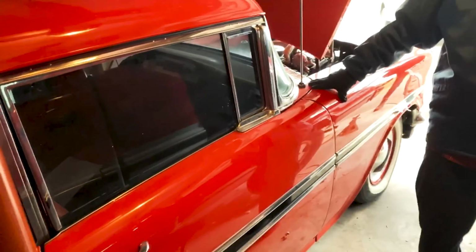You see that interior in there? You know what that interior is? What is it? It's beautiful. 57 Chevy. Oh, really? Yeah. These cars are just like a 57 Chevy.